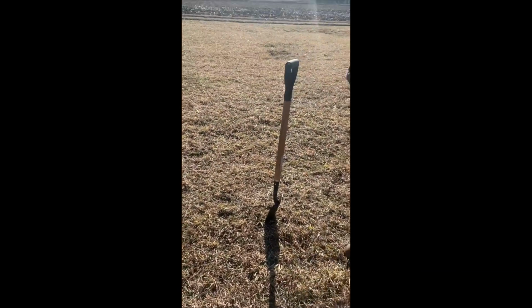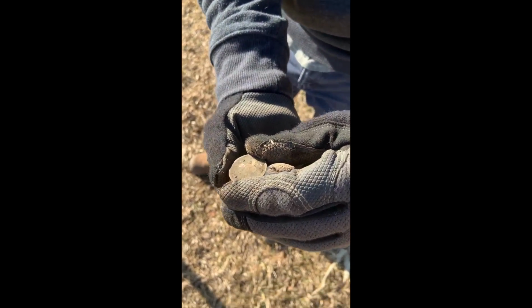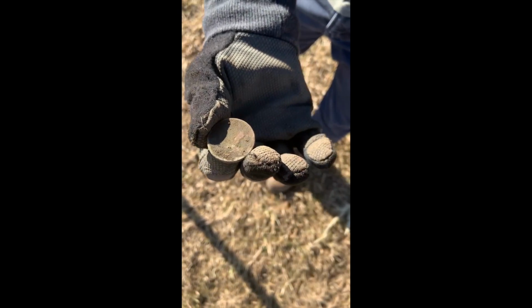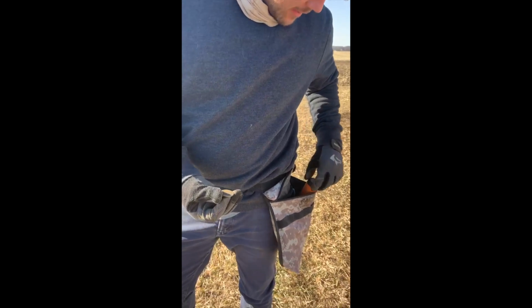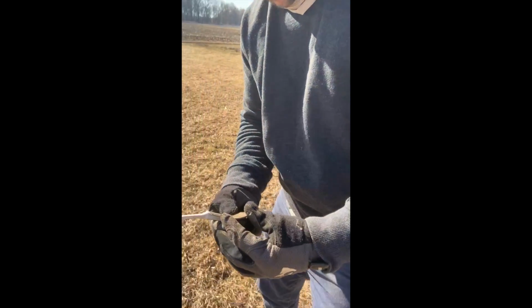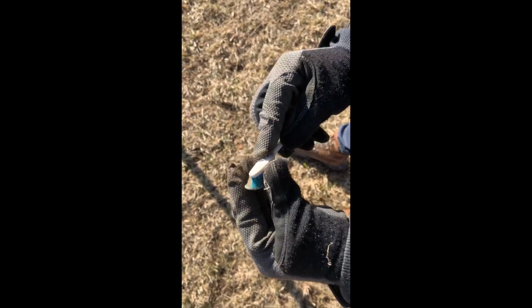Thought it was a big button at first, and I started clearing it off. I believe it might be a barber quarter. Trying to find my brush. Woo, my heart's racing. Oh my goodness, I hit it with the shovel, unfortunately. It's gonna be hard to clean up, probably.